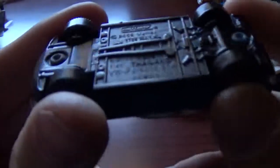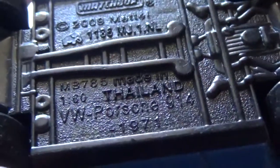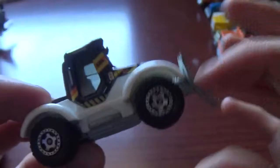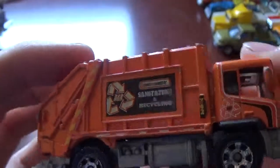Move the camera over again. Got this thing here. VW-Porsche 914. That's what it says on the bottom. I don't know what that means. VW-Porsche, Volkswagen Porsche. What? But it's a nice little thing. Got the tractor plow. I like this one because the plow's metal, so that's pretty heavy. 2008 garbage truck. Sanitation and recycling. Very nice.